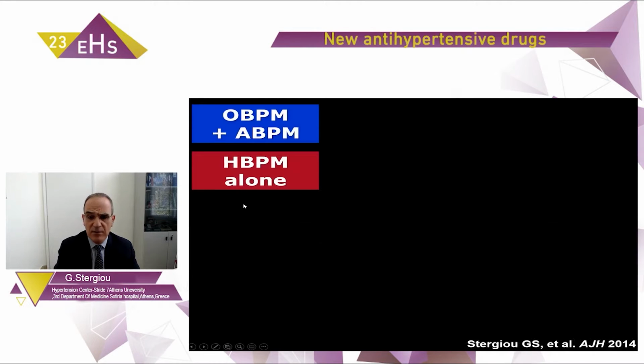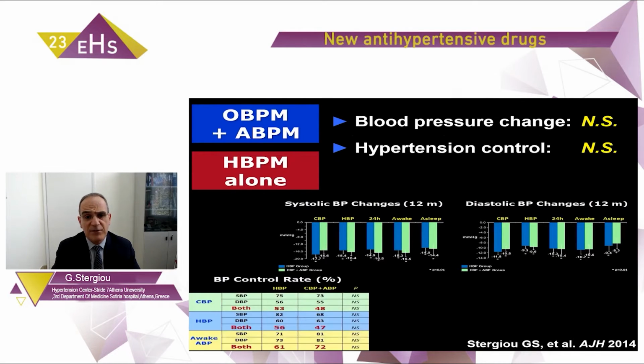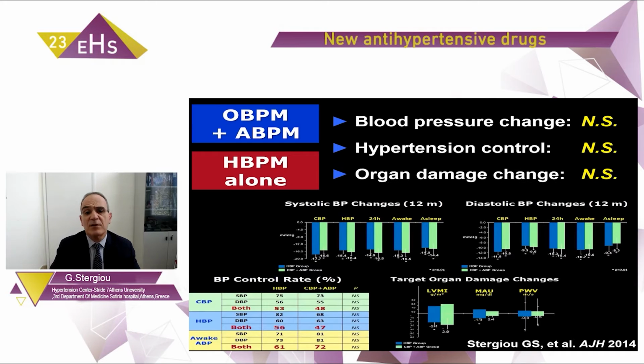And after longer than a year of follow-up, you can see here the two groups, office and ambulatory versus home alone. No difference in blood pressure changes, systolic and diastolic. No difference in blood pressure control. No difference between groups in organ damage regression at the level of the heart, the kidneys, and the arteries.